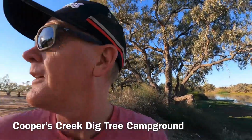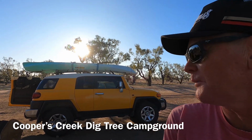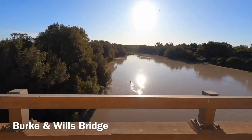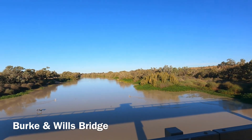Brilliant spot as the sun begins to set. Cooper Creek, southwestern Queensland. Your beauty. Burke and Wills Bridge. Pelicans, beautiful. Out here on the Strzelecki.